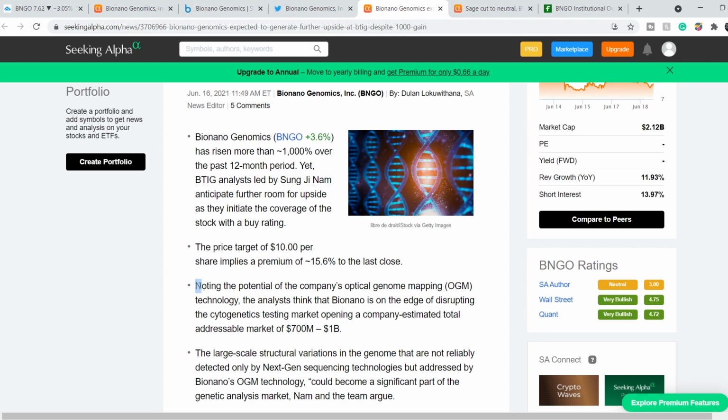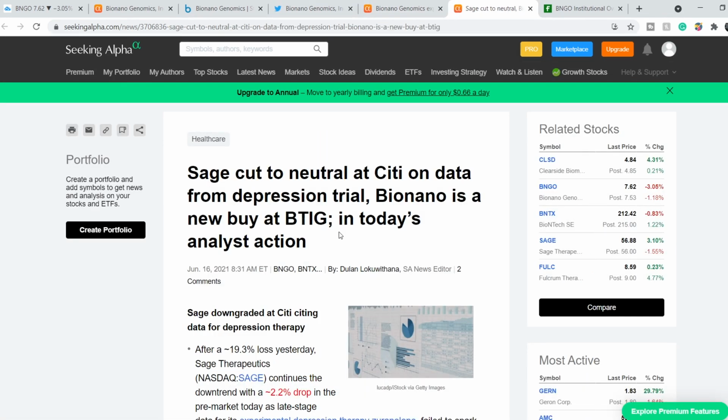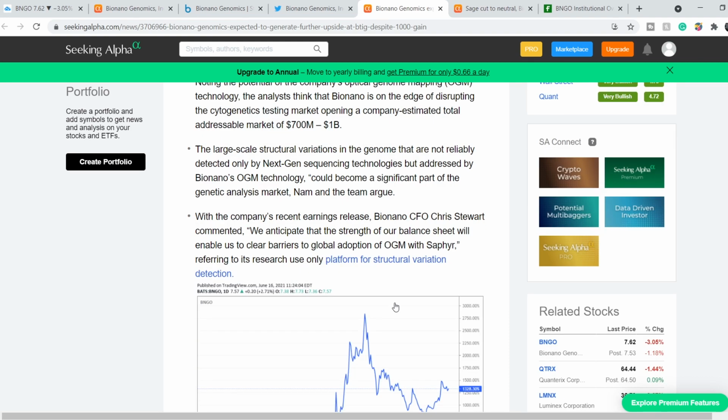Next bullet. Noting the potential of the company's optical genome mapping technology, the analysts think that Bionano is on the edge of disrupting the cytogenetics testing market, opening a company estimated total addressable market of $700 million to $1 billion. On top of that, let me show you the next article. Right here you can find a more promising estimation of $2 to $3 billion from the same source, from the BTIG analyst Sung-Ji Nam. So let's continue with these points.